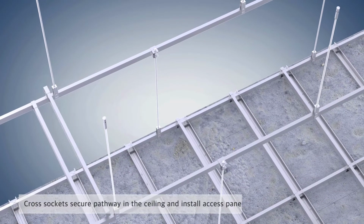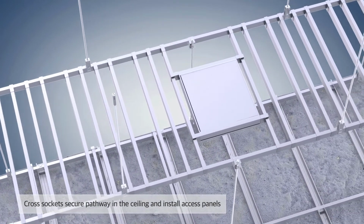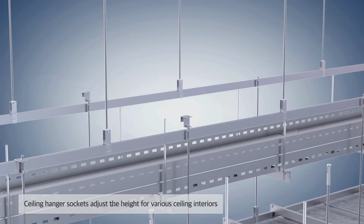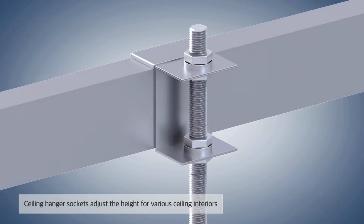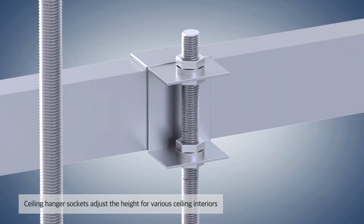Cross sockets can be used for the workers to quickly build a pathway with structural bars, and it can be dismantled and installed in other places. Ceiling hanger sockets can be moved and installed easily on the structural bar, and can be set up in various forms to suit the finishing material of the ceiling and the environment of the site.